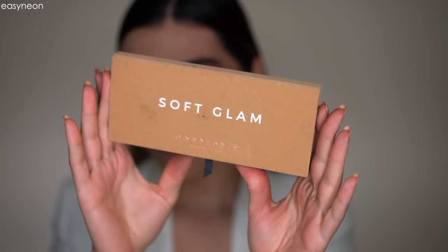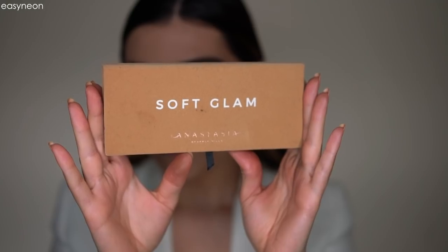So today again I'm starting my one palette 5 looks series that I'm doing, but this time I will be featuring a soft glam palette from Beverly. And I know the packaging is super dirty, but this is how it is when you have this velvety material on top. Now I mentioned before that this is one of my favorite Beverly eyeshadow palettes.